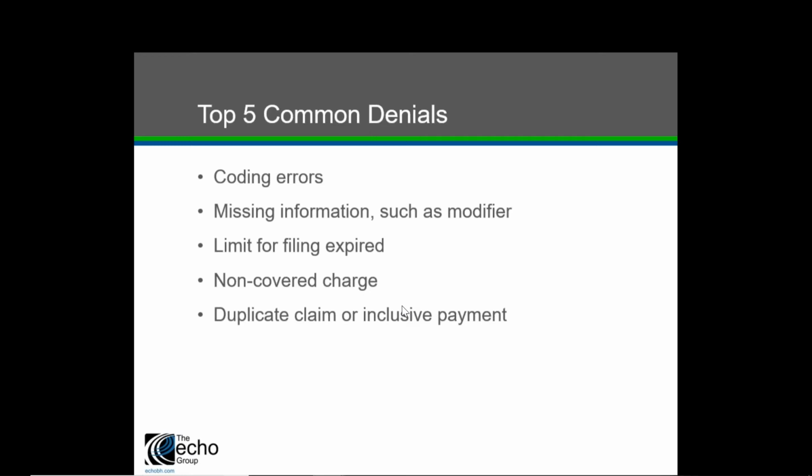Coding errors can occur for various reasons, but most commonly we see them in cases where an invalid diagnosis was reported. Whether it be that the code itself is not billable or not specific enough, or for example, if a medical diagnosis is reported on a behavioral health claim. You may also see coding errors in situations where the bill code and modifier combination is not valid either altogether or is not valid for the provider on the claim based on their specific license.